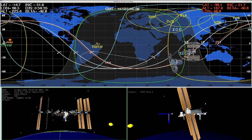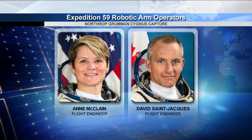The Cygnus vehicle will make its way incrementally closer and closer to the International Space Station to a capture point just about 10 or so meters away. NASA's Anne McClain will use the station's robotic arm, backed up by David Saint-Jacques of the Canadian Space Agency, to reach out and grab the vehicle. They'll both be ready again Friday morning for that capture time, scheduled around 4:30 a.m. Central Time.